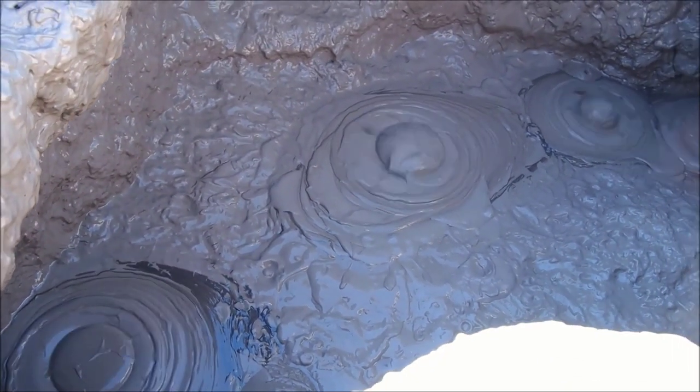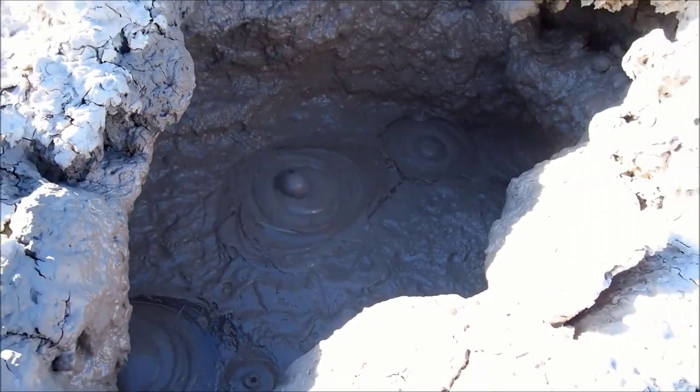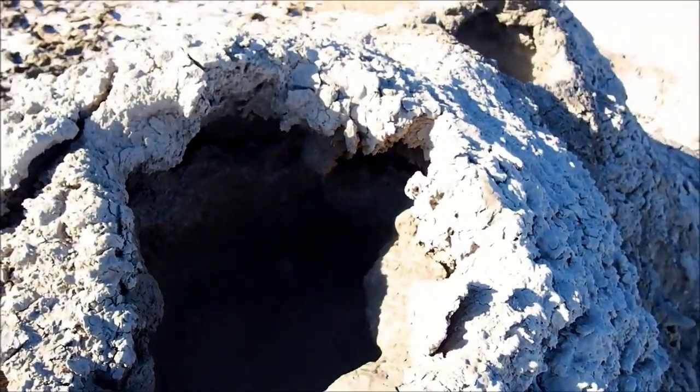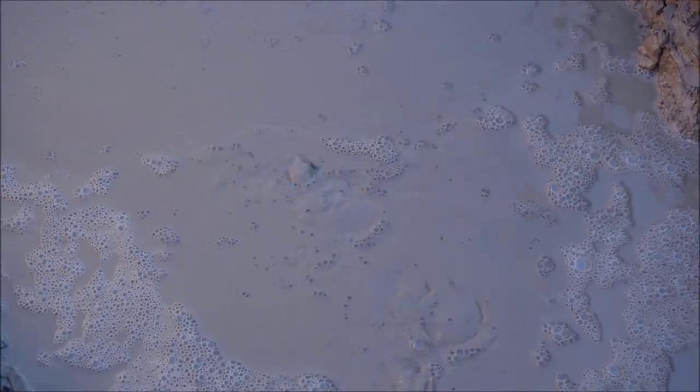Magma is the melted rock and super hot gases that are right below the crust. When magma shoots out of a volcano onto the crust, it's called lava. When this happens, it's called a volcanic eruption.